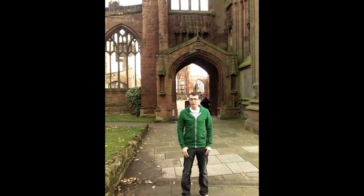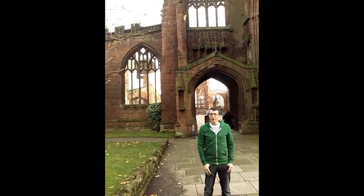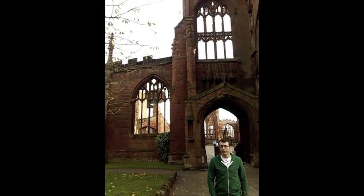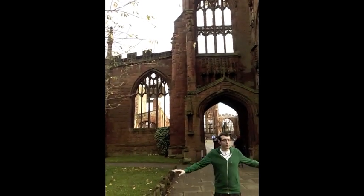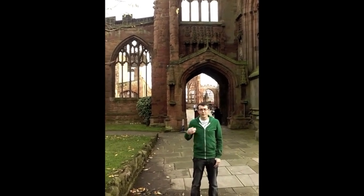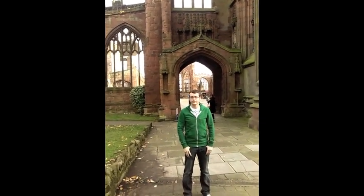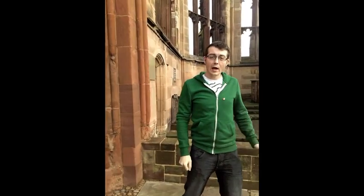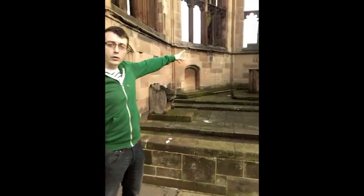All the damage to the cathedral that you can see behind me occurred in 1940 during the Second World War, when the German Luftwaffe flew over, destroying almost the whole of Coventry. The cathedral here was ablaze, and what you see behind me is what remains. Though this cathedral may now be in ruins, it's still very much a Christian building, and as you see to the left here, we still have a figure of Christ. And to the right of me, there's still a cross.